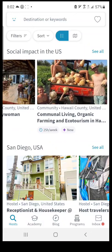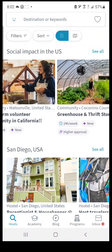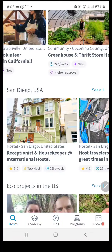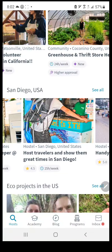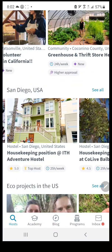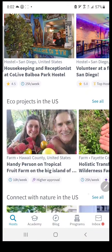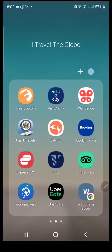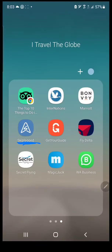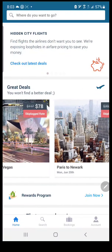Okay, we're still going down the list. Worldpackers, for people that like to volunteer, do community work, help out. This is a great site to use. You can make a big impact on the community. I, again, have not used this one yet, but it is something that I do want to use in the future when I get to a place that I really want to be at and spend some time at and I feel comfortable, to start doing those type of projects. So that's Worldpackers.